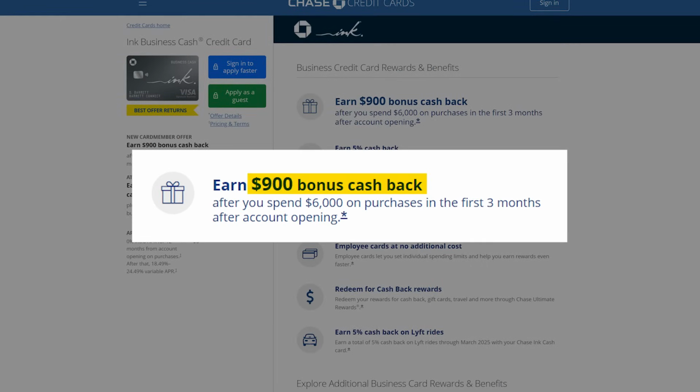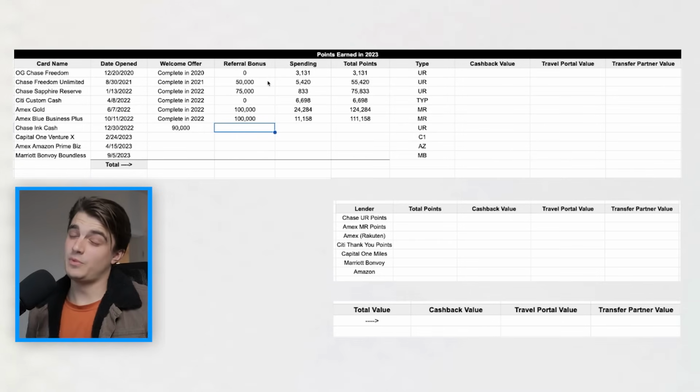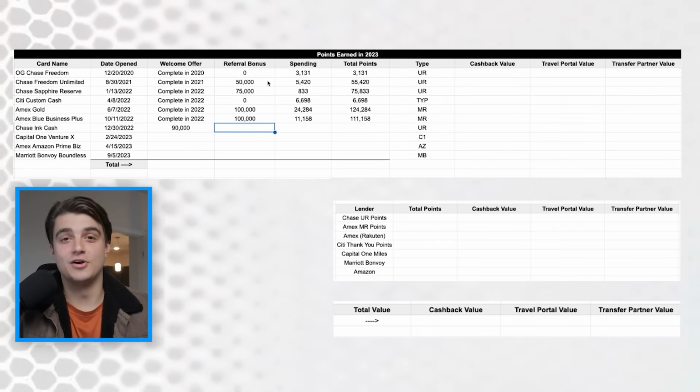And I know y'all hear me talk about this offer a lot, but that's because this is a no annual fee credit card that is offering you 90,000 Chase points. And although you have to spend $6,000 in 3 months to hit that, it is just an insane amount of value for a no annual fee card, so I would highly recommend you at least look into this. The same thing goes for the Chase Ink Unlimited, by the way, but I only have the Chase Ink Cash right now.